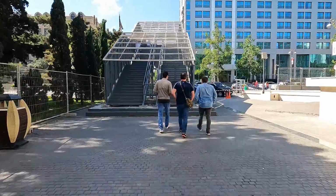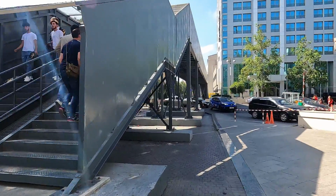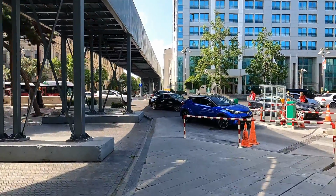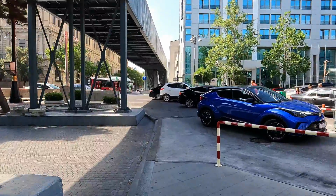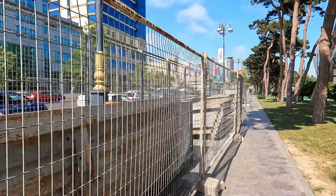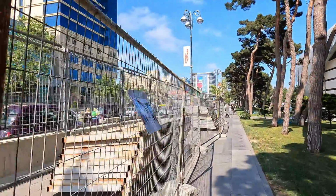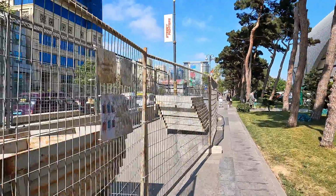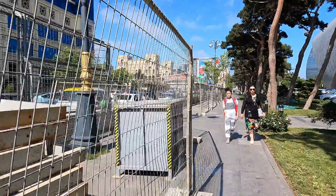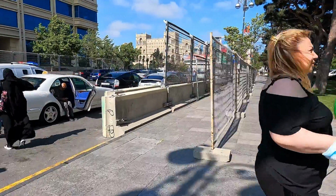Here is another of the many temporary crossing bridges that have been installed. And here we are really arriving at the last portion of the track. That's really the last meters. In fact, there you can start seeing the boxes infrastructure, which are in front of the parliament, the government building of Azerbaijan.